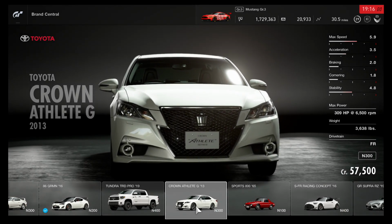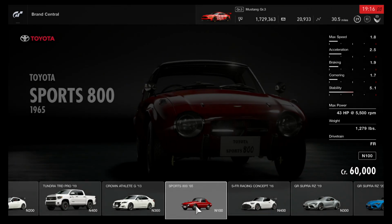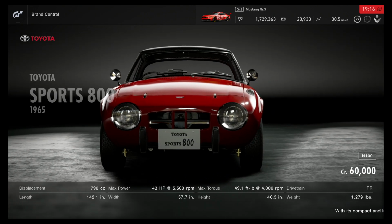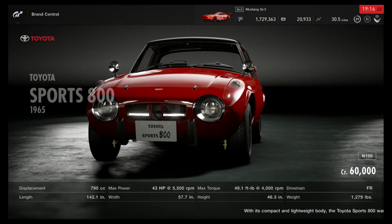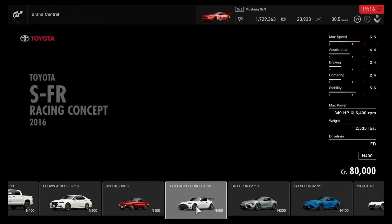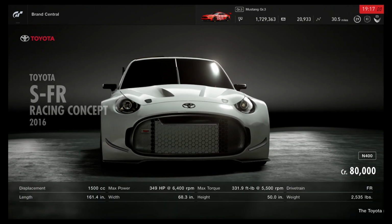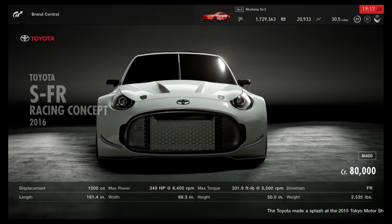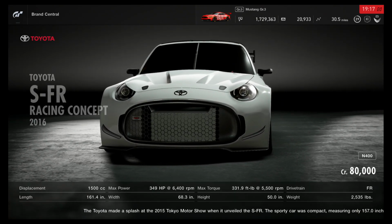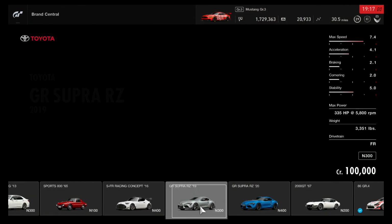Now we're going over to the Crown Elites and other street cars until we get over to the Toyota Sports 800. This is their classic car. It's got 43 horsepower, so nothing crazy about this car. And then we're going over to the racing concept car. To me, this just looks like another Scion, but again, does have some pretty good horsepower, 349 horsepower, but the weight is up there at 2,500 pounds.